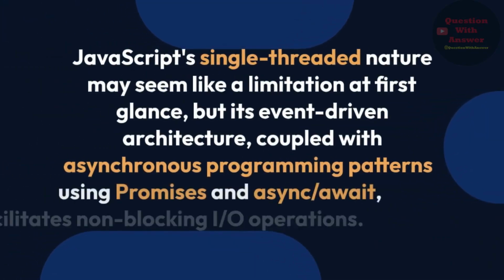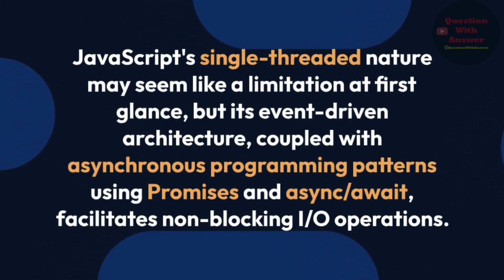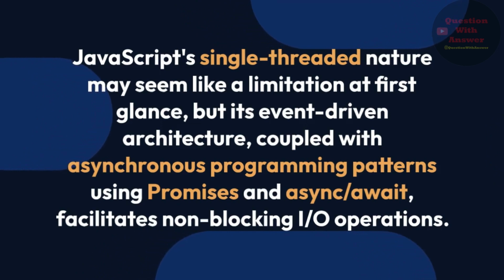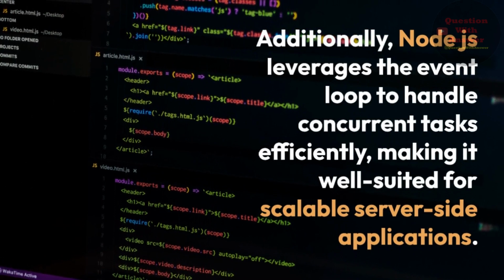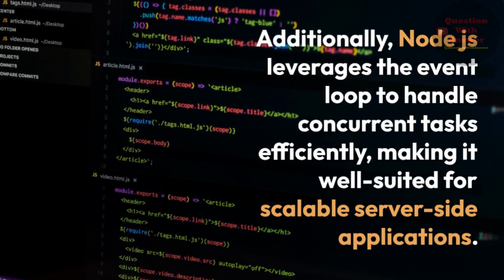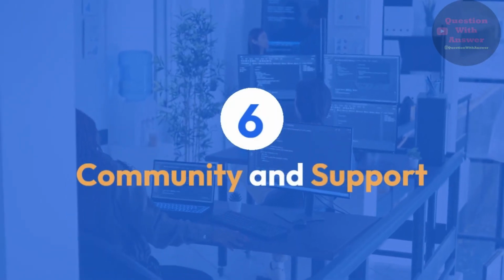While JavaScript's single-threaded nature may seem like a limitation at first glance, its event-driven architecture, coupled with asynchronous programming patterns using promises and async/await, facilitates non-blocking I/O operations. Additionally, Node.js leverages the event loop to handle concurrent tasks efficiently, making it well-suited for scalable server-side applications.